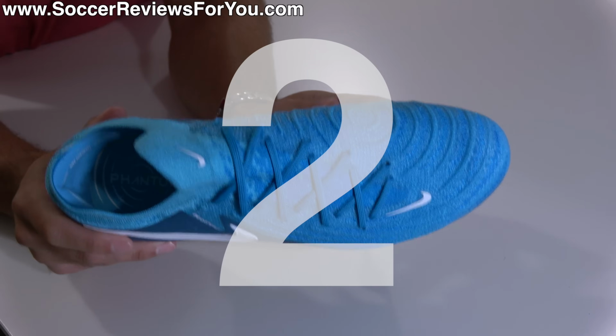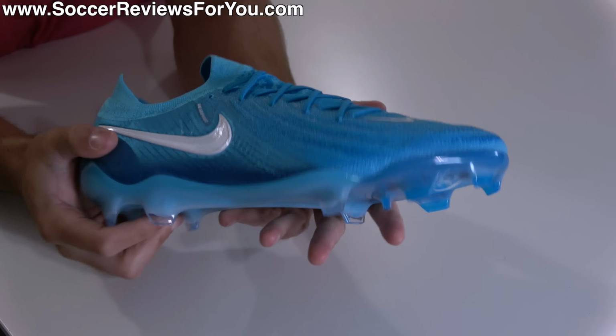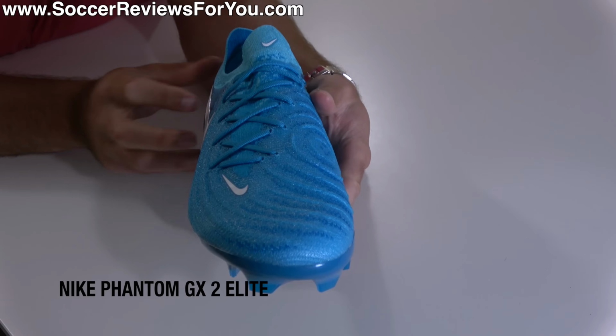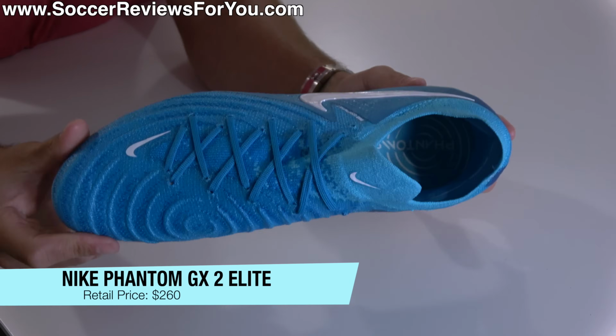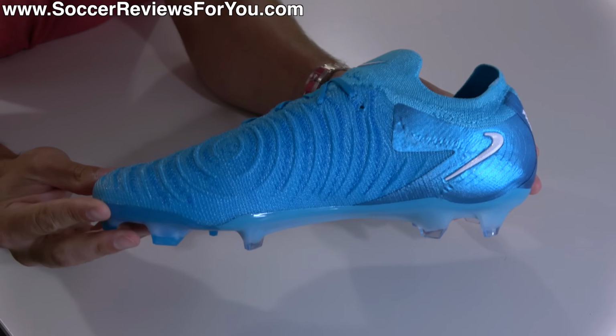Leading us into the 2 spot, where if you saw the original rankings list, you'll notice that the former number 1 is now the number 2. The Nike Phantom GX2 Elite is still, however, a fantastic pair of football boots that you really can't go wrong with.